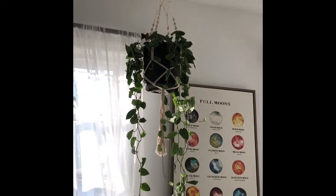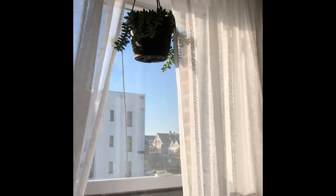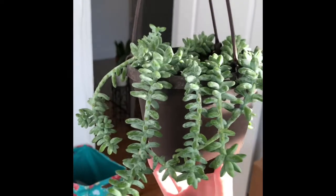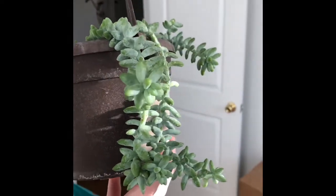And she's just in this macrame hanger that I got off of Amazon. And then in this window, I just have my Burro's donkey tail. And I got him from Lowe's a pretty long time ago, and he's just doing so good. Oh, it's bad lighting. Let's see. He's just growing like crazy.